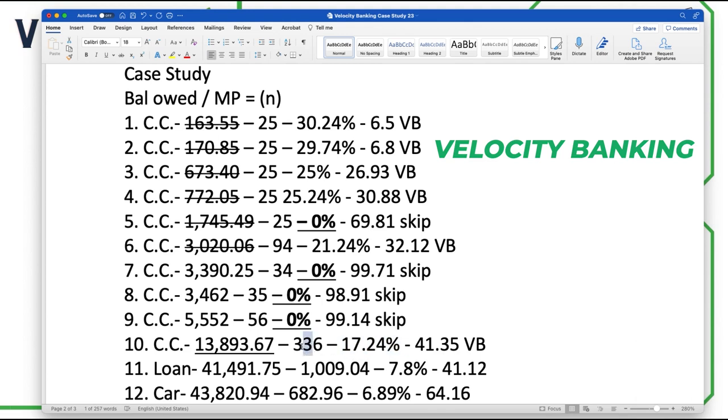So let me just double check my math here. 13,893. And guess what? Look what I did. I'm adding the numbers as is. I didn't even reduce, because understand, we're 5 months out of making 336, 336, 336, right? $34, right? We're 5 months out paying $94, 25, 25, 25, 25. I'm actually adding these numbers. I'm actually adding that up and telling you that with velocity banking, we're still ahead, right?